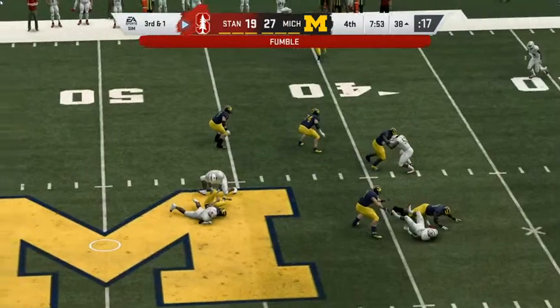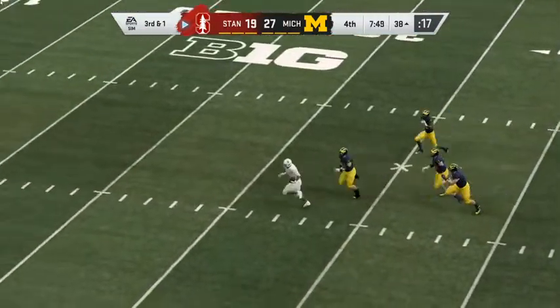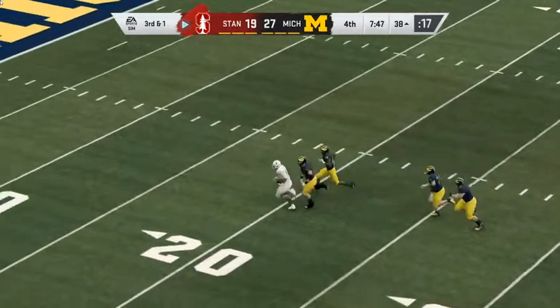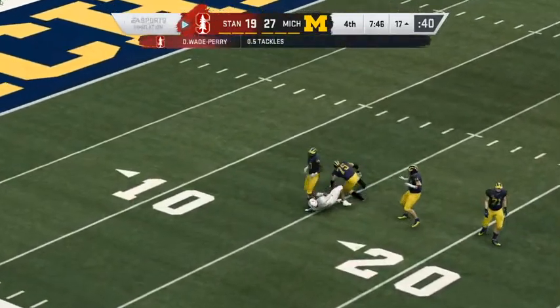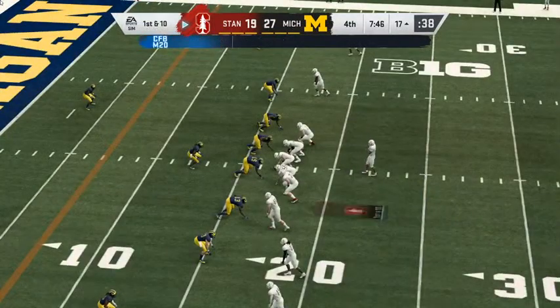Oh, no, he lost the football. And it's picked up by the Patriots. He's at the 40, 30, past the 20. And they will be set up now as he brings this thing all the way back inside the 20.